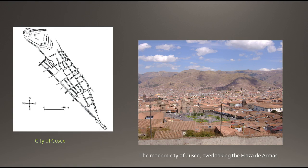The city was divided into two sections, Hanan, upper or high, and Hurin, lower. Hanan is spelled H-A-N-A-N, and Hurin, H-U-R-I-N, which paralleled the social organization of Inca society into upper and lower social divisions. Cusco was further divided into quadrants that reflected the four divisions of the empire, and people from those sections inhabited their respective quarters of the city. In this way, the city was a map and a miniature of the entire Inca empire, and a way for the Inca rulers to explicitly display their power to shape and order that empire.